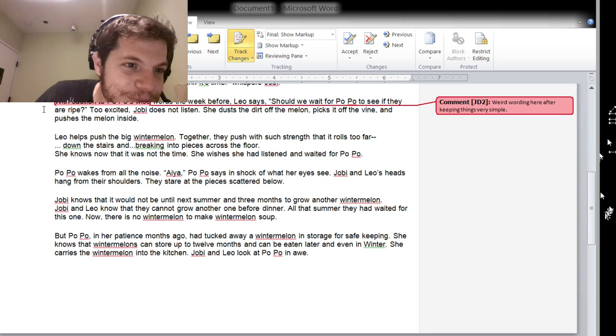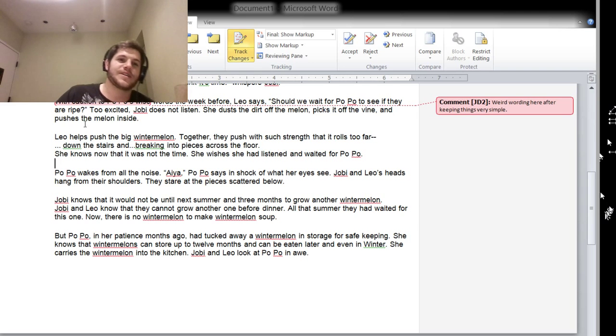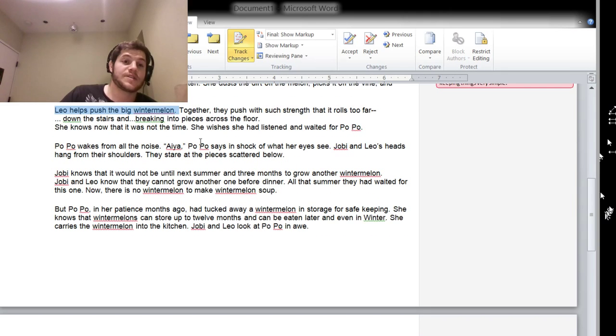Leo helps push the big wintermelon. Together they push with such strength that it rolls too far down the stairs and breaking into pieces on the floor. She knows now that was not the time. Okay, hold on. I think I missed something. Leo says, we should wait for Popo to see if they are ripe. Too excited, Joby does not listen. She dusts the dirt off the melon, picks it off the vine, and pushes the melon inside. Leo helps push the big wintermelon. Together they push with such strength that it rolls too far down the stairs and breaks into pieces.